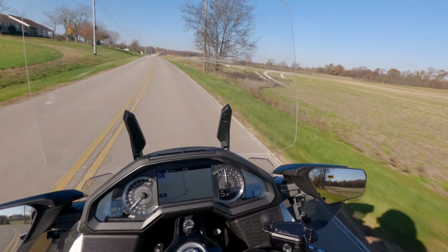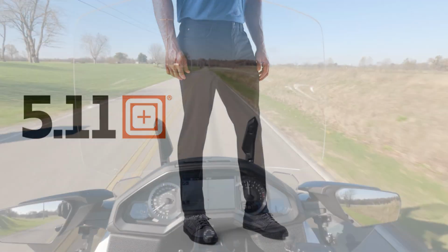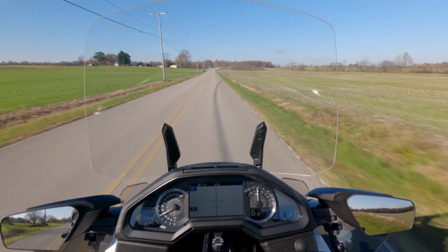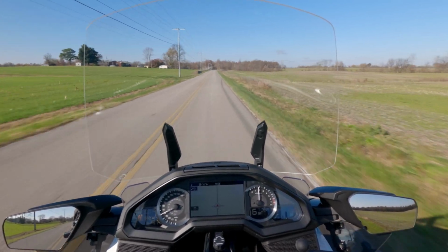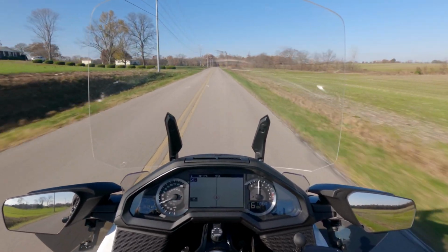My pants are simply 5'11 blue jeans, a little longer inseam, so when I ride my motorcycle they hug around my boots so I don't have air going up my leg. But I could ride like this for a while.